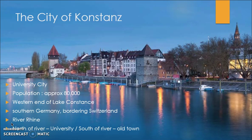So obviously, Konstanz is a university city with a population of around 80,000. In comparison to somewhere in Ireland, it's just about bigger than Galway City. It's at the western end of Lake Konstanz, and it's right down the south of Germany, just on the Swiss border. The River Rhine runs through the city and divides the city in two. To the north of the river, you have the university, and to the south, you have the old town.